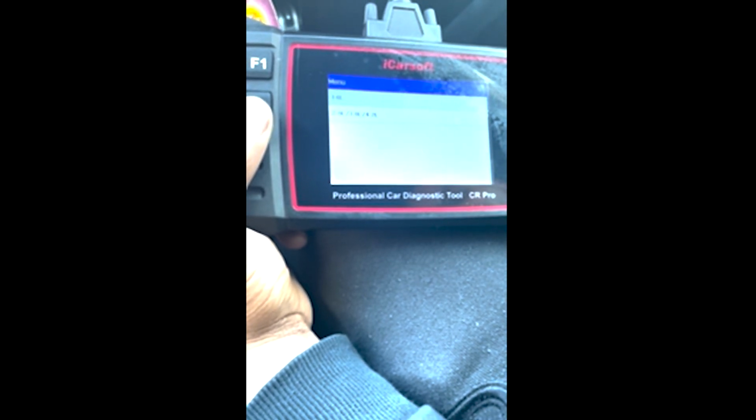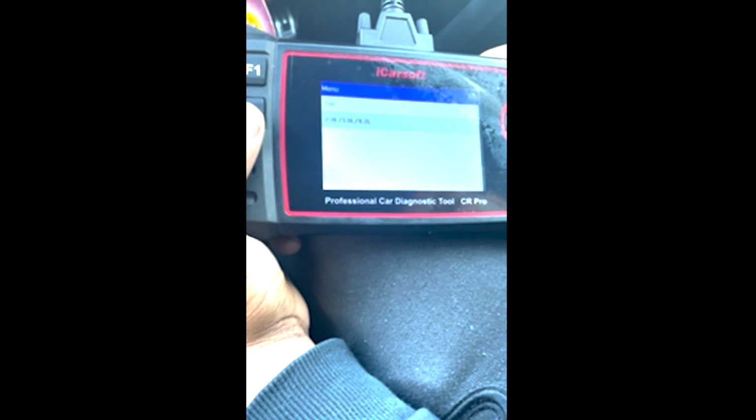So now it's just going to ask you to set up the conditions for the regeneration, which is just going to ask you to switch the car on and that sort of stuff. So I'll just continue. It's a 2 liter, so you want to select that group. And I'll press F2 because I've already got all of that in place.